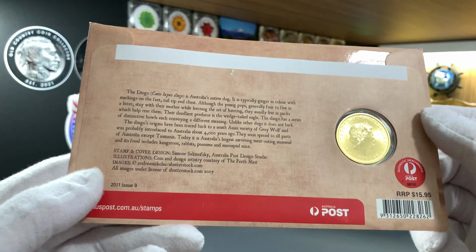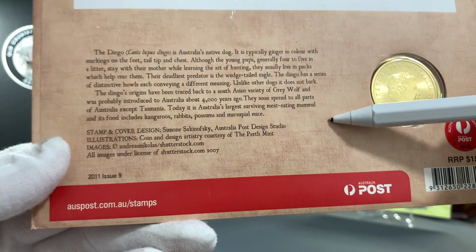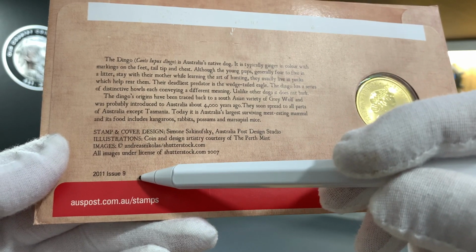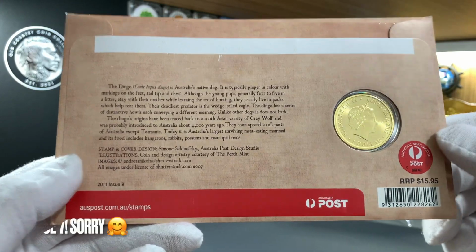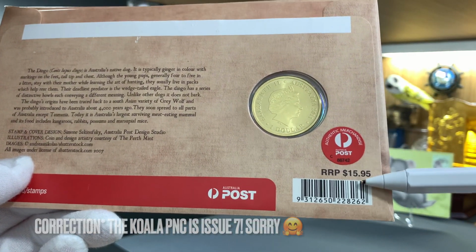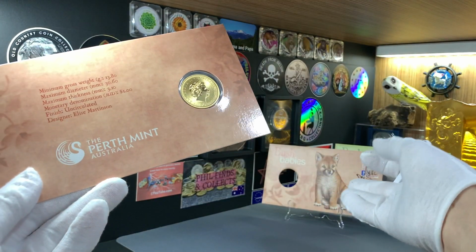Right on the back of the envelope, we can see some information about the Dingo. And just below over here, we can see that this is issue number 9 of 2011. The koala over here is issue number 8. The recommended retail price is the same, $15.95. Here's the card which I have removed from the envelope.